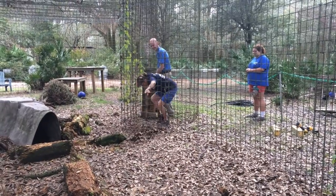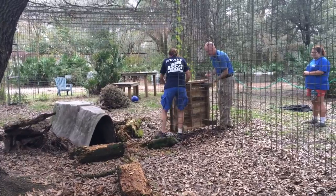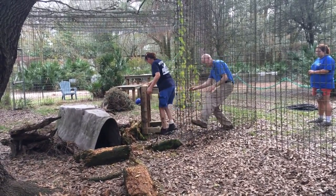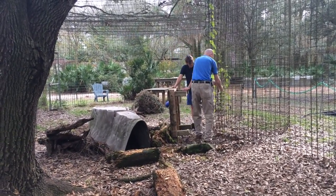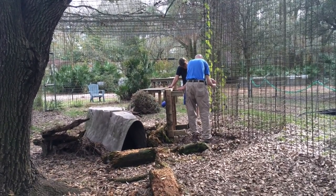What Gail and Jeff have been working on is a lower platform that they can put next to Nyla's higher platforms so that Simba doesn't try to jump up or jump down higher than his little legs can handle anymore. So this will give him a boost up so that he can be up there with Nyla without the danger of hurting himself.